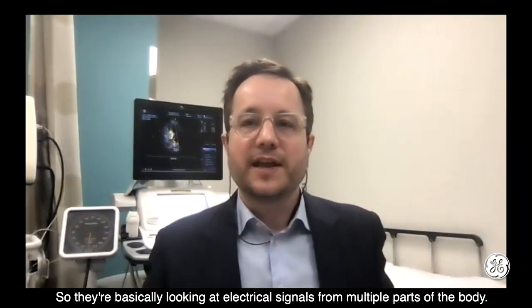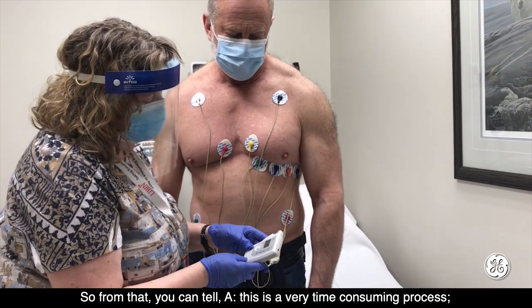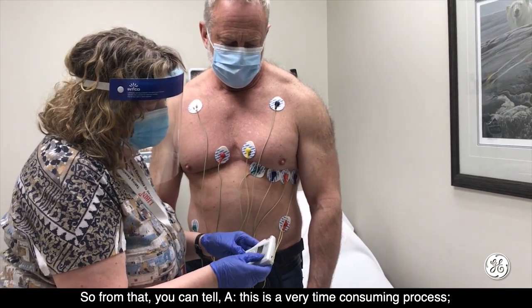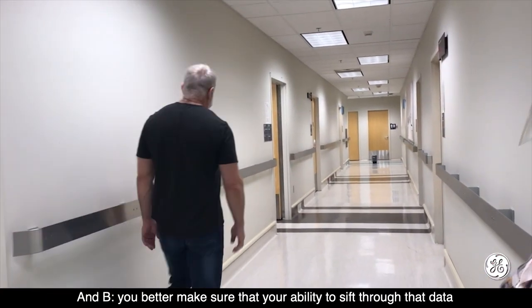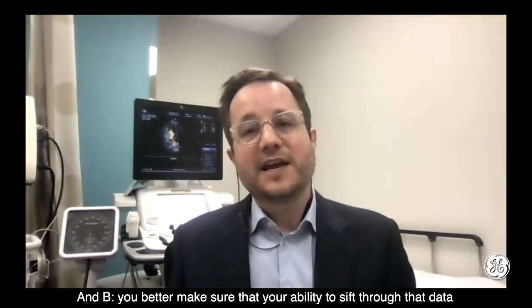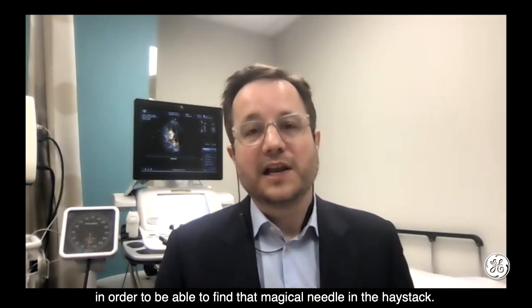So they're basically looking at electrical signals from multiple parts of the body. So from that, you can tell, A, this is a very time-consuming process. This takes a lot of time and effort. And B, you better make sure that your ability to sift through that data is as good as you want it to be in order to be able to find that magical needle in the haystack.